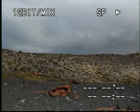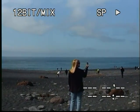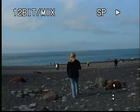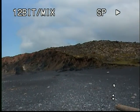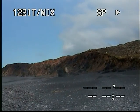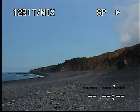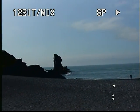More volcanic lava. It's everywhere. Yesterday our guide talked about the volcanic soil. It can almost look orangish. I don't know if it'll show up on the video, but the cliff running along there, it is that orangish gray that he was talking about. Just really neat rock formations though.